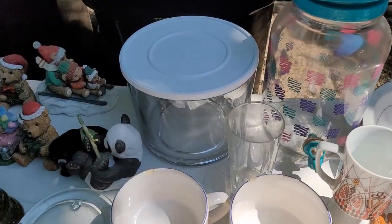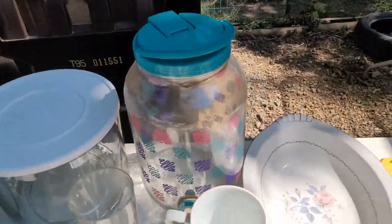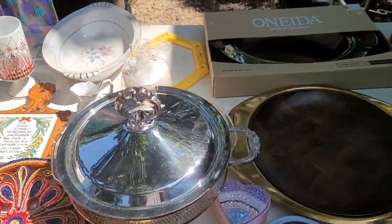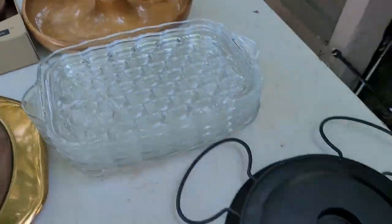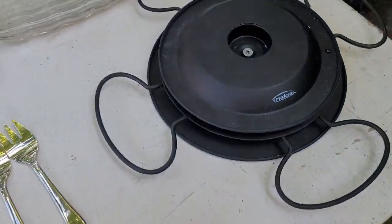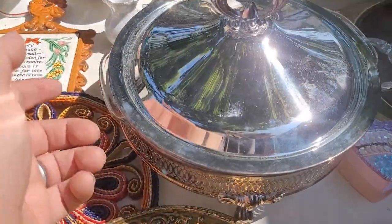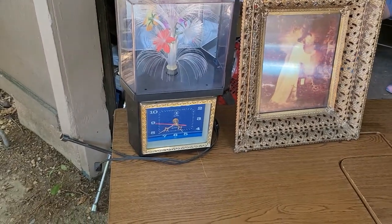in this load. We got a really good Pampered Chef. This right here, that's a really good thing. Got a sun tea maker, and the rest of it's just everyday household stuff, the Oneida Carefree collection. That's actually a pretty good piece. And then this thing turns. I don't know what it's for. Then we got the little serving dish right there. That's actually pretty cool, but the handle broke off. It's still inside though. Got a weird little LED clock that works.